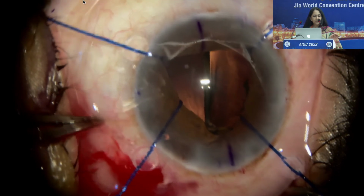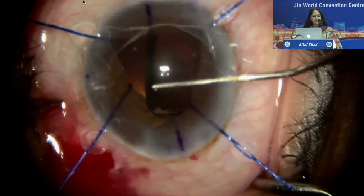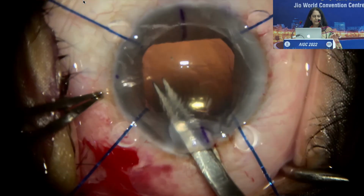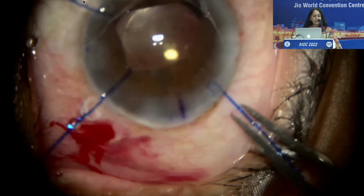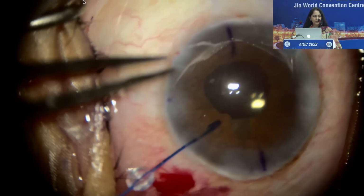The lens has been put inside the eye. We can see it well, and it is dialed in at the right place, right axis. Now here again, to prevent capsular phimosis, because this is a case of a toric lens, we don't want that there would be any capsular phimosis. So I do an extension of the rhexis.